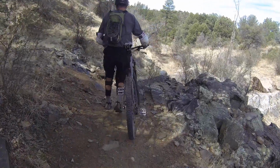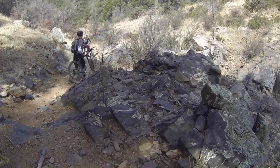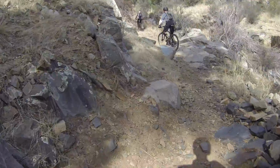Come to a rock step that we're going to be a little bit cautious on. It's a little steeper than it actually looks on the film here, and you can catch a pedal real easily there, so we'll take a conservative route and walk through this.